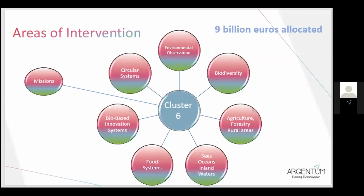Bio-based innovation systems aims to reduce Europe's dependency on oil, coal, and gas. The objective is to promote technological and innovation challenges to developing sustainable and competitive bio-based industries in Europe. Circular systems is also a challenge of the Horizon programme. They want to develop solutions for the sustainable and circular management and use of natural resources.